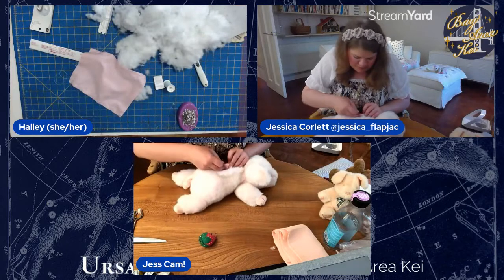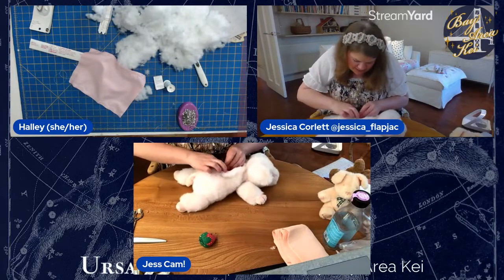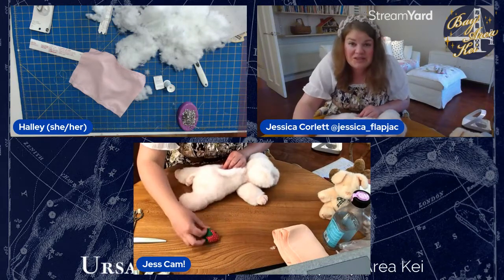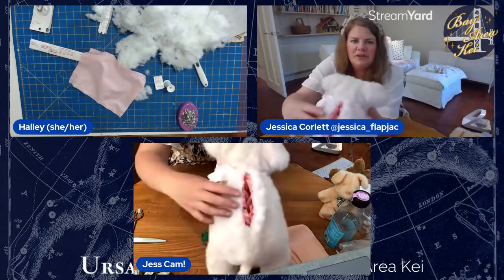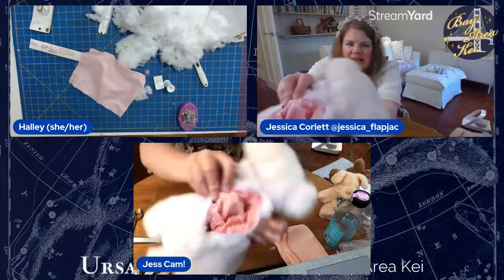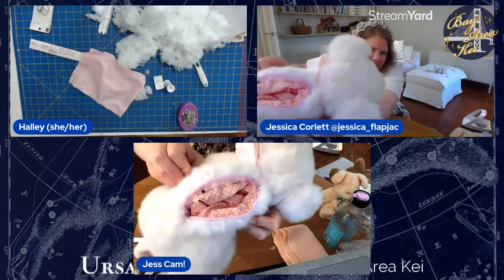I am just pinning in my lining. Basically what I'm doing is pinning the lining onto the zip that I've sewn in on the inside. So I've just pinned it. I'll just hold it up and show you guys. I don't know how you can see that, but there we are. So there's the inside of my zip.